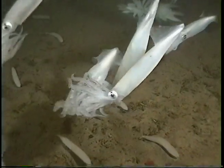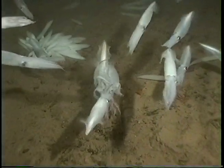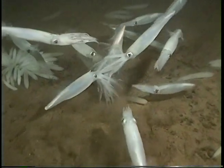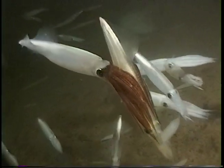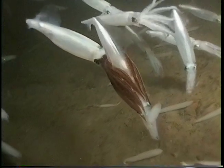Schools of squid move into Catalina's nearshore waters at certain times of the year. They gather together to mate and lay eggs. Frantic males grab at the females. The arms of a male usually turn red when he pursues and mates with a female.